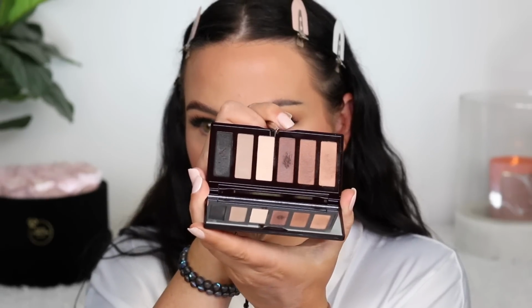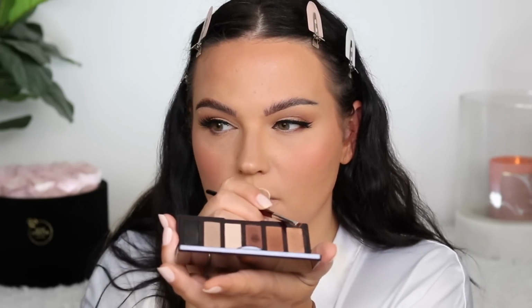I'm just gonna run some of that deep brown on the outer corner of my eye, then blend it in with that first shade.